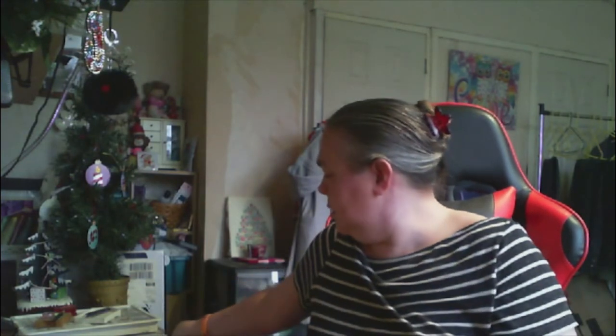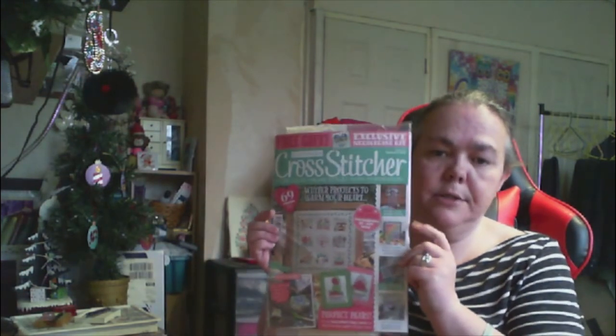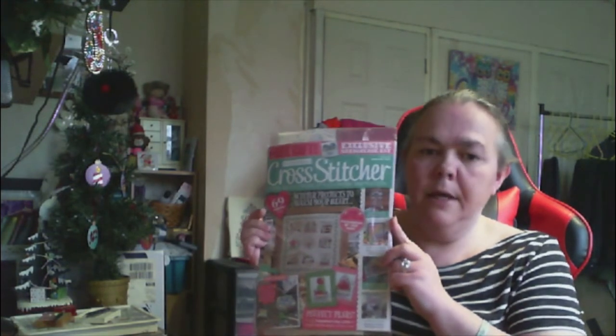Also in the post, there was the next magazine, the Cross Stitcher. I shall do a flip through of this in the next couple of days and upload it for you guys to see.